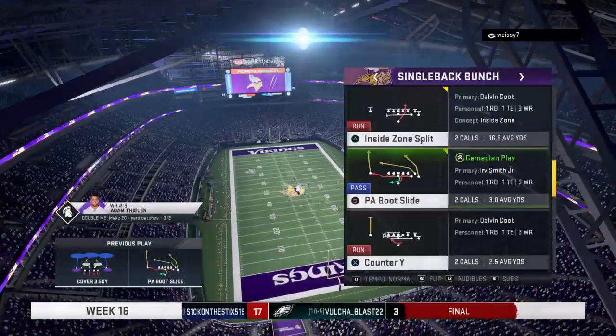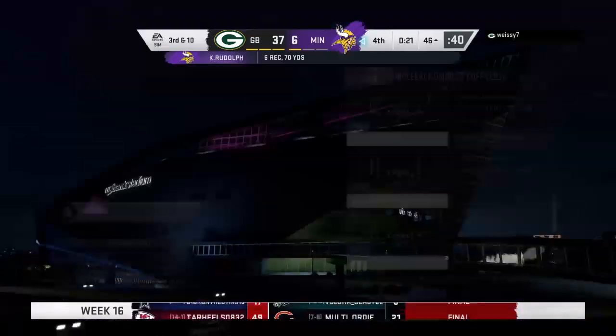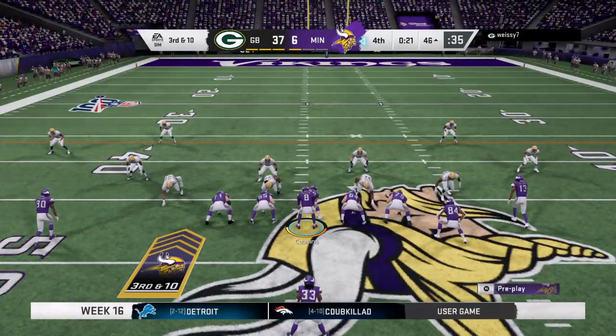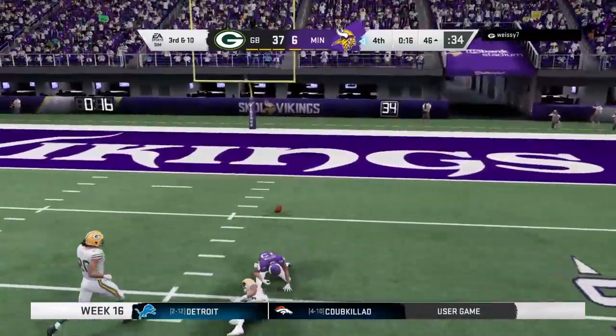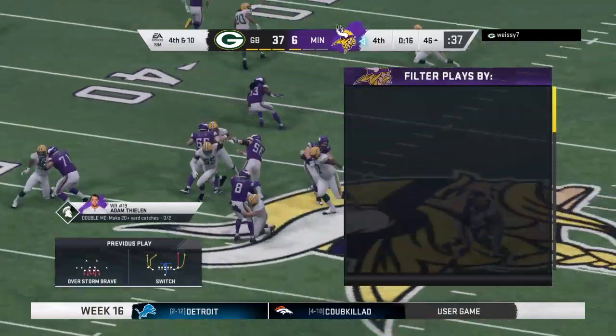Now the Vikings will use the second of their timeouts as the clock will stop with 21 seconds to go in the football game. The Vikings on 3rd down. They've had good success, 5 for 8 to this point. This is 3rd and 10. To throw is Cousins. And that is incomplete. 16 seconds now on the clock.